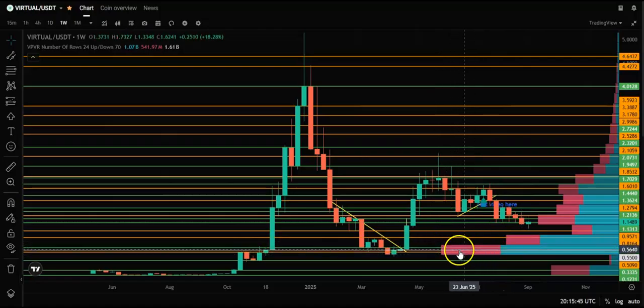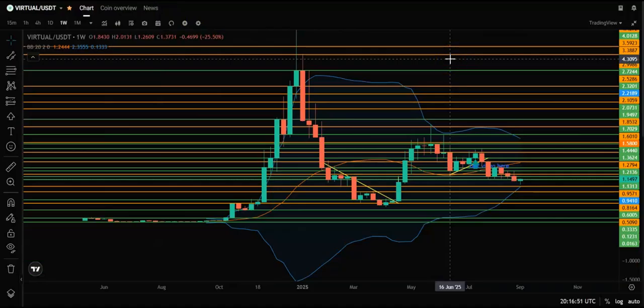The point of control is 55 cents. We are well above that, but it looks like we are still trying to hold on to this candle at least. Let's see if we can get above about $1.31. I think that would get us above this hump here, and pretty much it goes down the rest of the way. There is just this little candlestick here that's bigger than this one. But if we can get above really $1.95, that is really the point we need to get above to be mega bullish for Virtual.